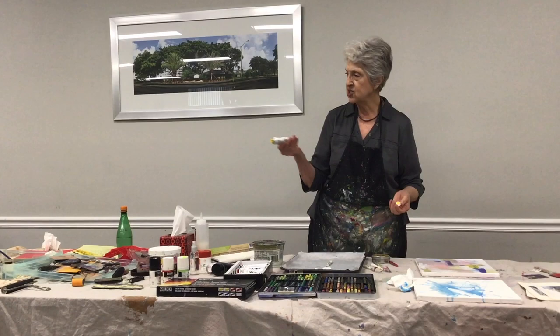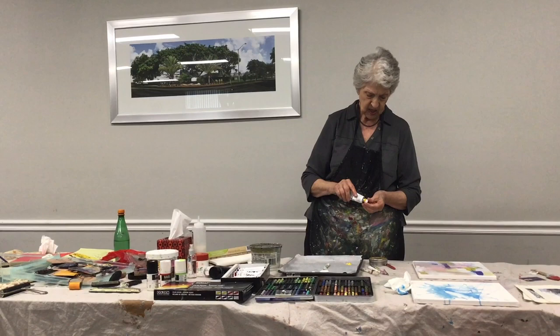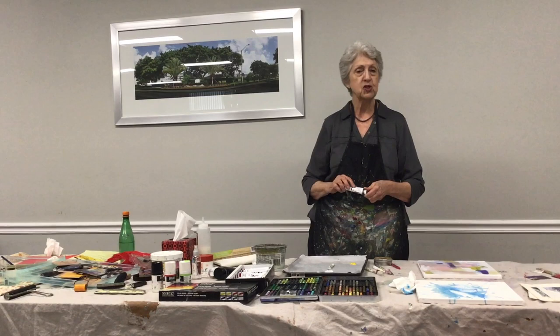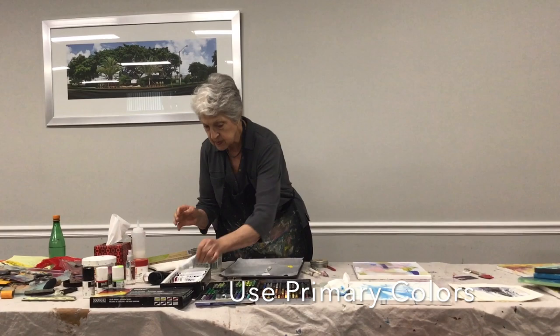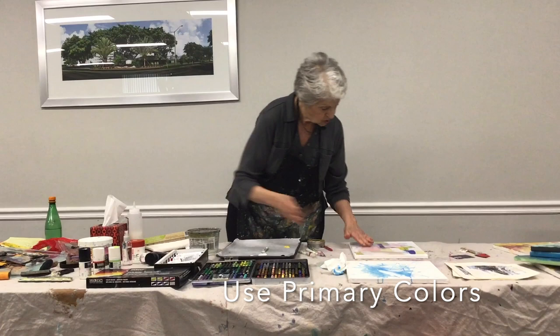Yellow is a weak color. It takes a lot to make a dent in something, but it will turn green if you breathe on it. So be very careful when you go into your yellow paint that you have clean hands, clean brushes, clean water. And then the red I'm going to use, I think it's a warm red. I've got naphtha red light.